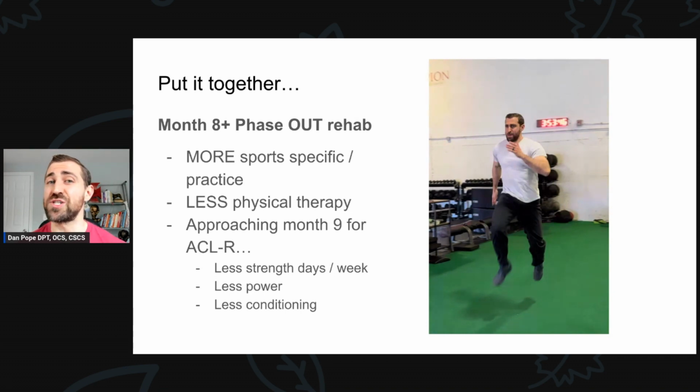Same thing goes with conditioning. Will the athlete have to get back to, let's say, some sort of VO2 max test? Are they going to be tested with their conditioning? What do we have to do really well as physical therapists to put those last finishing touches onto the athlete's rehab program so they have a very smooth transition from rehab back to their sport?